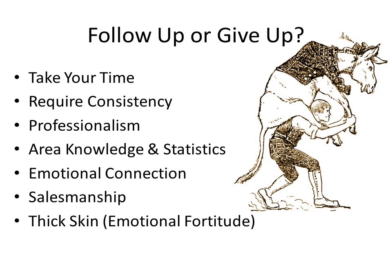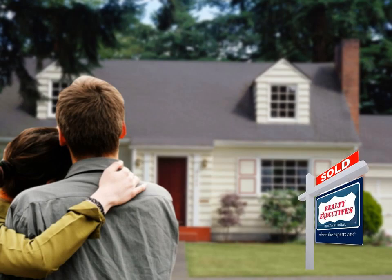When you take a listing from a for sale by owner or from an expired, your goal is to have it sold. And if the seller is not realistic about their expectations of the process, the time, and the energy that it costs, and the value of your time, because this also translates into the commission that will be charged for your fee, then it's better to let them go and continue staying in contact with them.